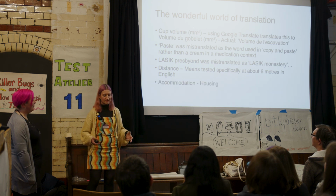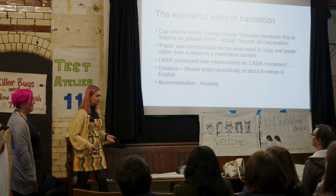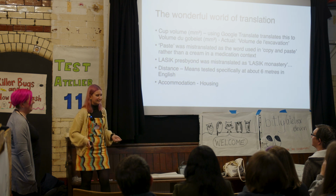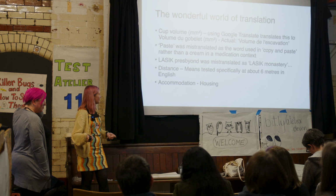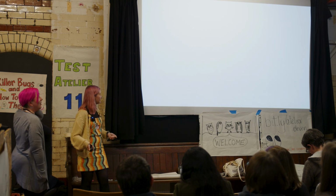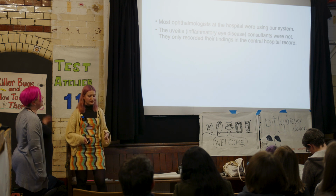Accommodation is your eye's ability to focus on an object, but it has been translated like pupil reacts to housing in our system, which, yeah, not helpful. So that's an area we have to be careful in. And then I have one that's not really about our system.